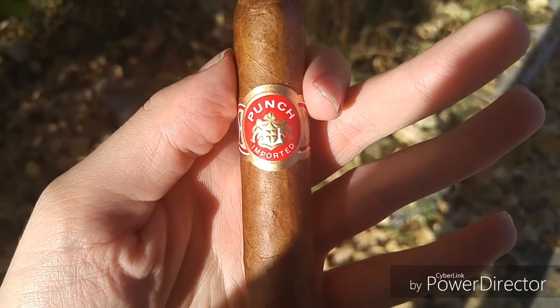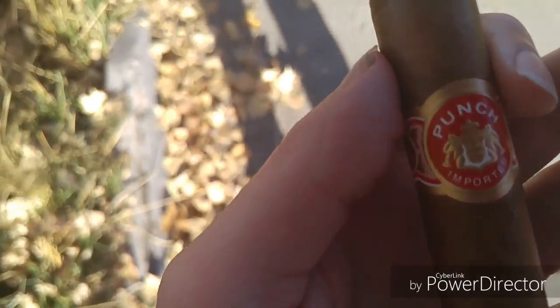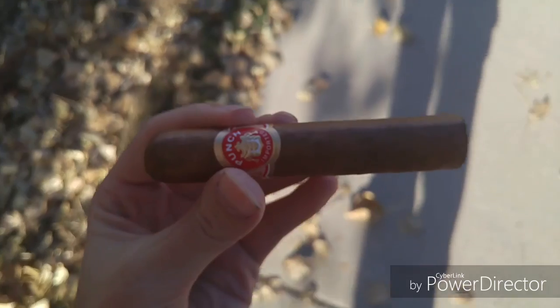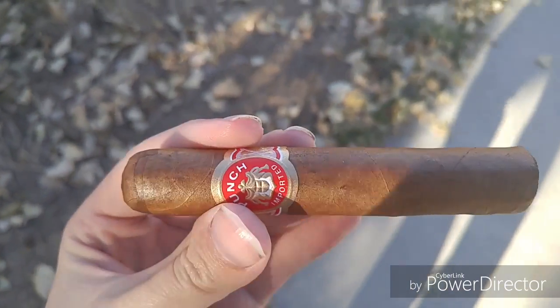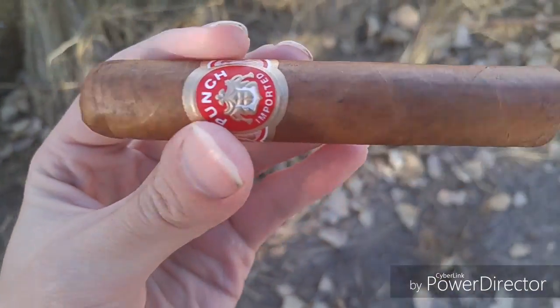Alright, Punch Rothschild. Definitely a classic. I swear there wasn't anybody over here. I guess there's a golf course nearby. Anyway, this is about a Robusto size, double cap. Definitely an oldie in the cigar world, as far as names go. Punch has been around for a very long time.